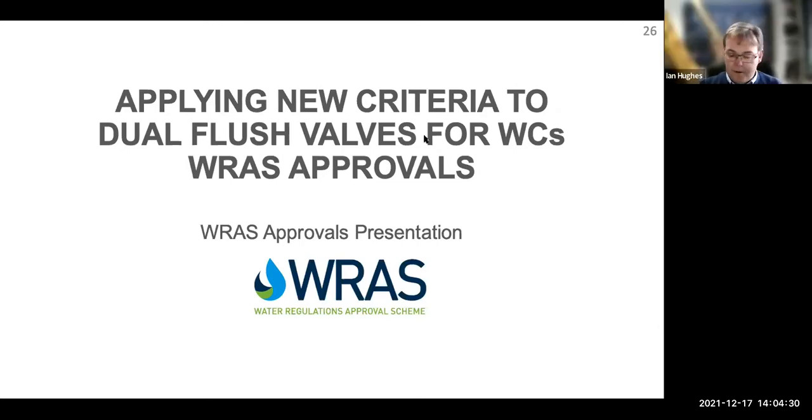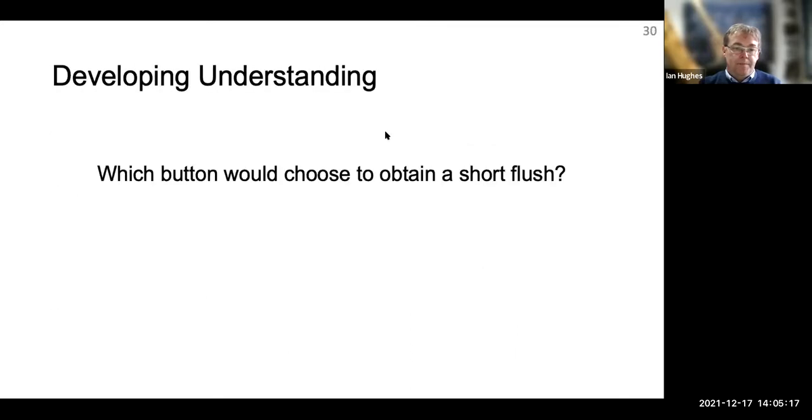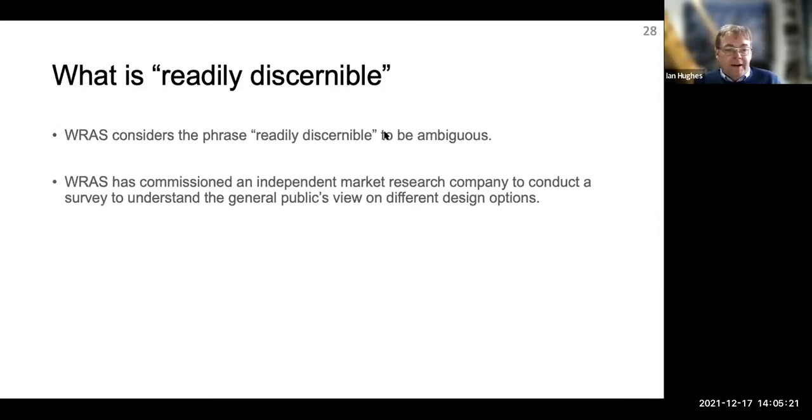Thanks very much, Nathan. As Nathan said, I'm Ian Hughes, the approvals manager at RAS. I won't dawdle too much on this bit. I think David and Alison and Paul have all spent a little bit of time on what the regulations state. I would support what was highlighted by David, that the phrase readily discernible is ambiguous, and likewise the instruction falls into the level of ambiguous. I would really support some clarification being issued by DEFRA to reinforce or to define some of these phrases.